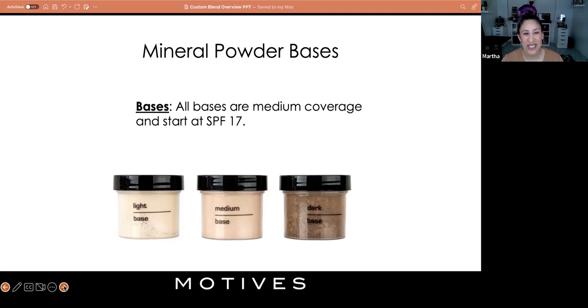And just like our other system, we do have three different bases in this particular one: light, medium, and dark, that we can alter to make so many different formulas. So don't be confused, because we only have three, light, medium, and dark, that we can't customize it to match your skin tone, because we definitely can.